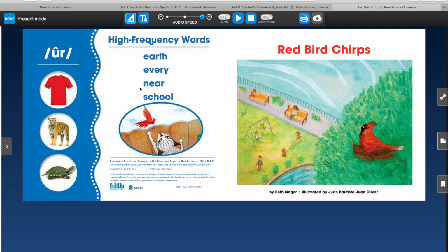Next, take a look, and near. Okay, near. You can say, my computer right here is near me, which means it's close to me, next to me. And it looks like your iPad or your computer is near you too. Okay, notice ear. So we have EA, long E. Next, and repeat after me, school. Okay, we have school through the internet, over the internet right now.